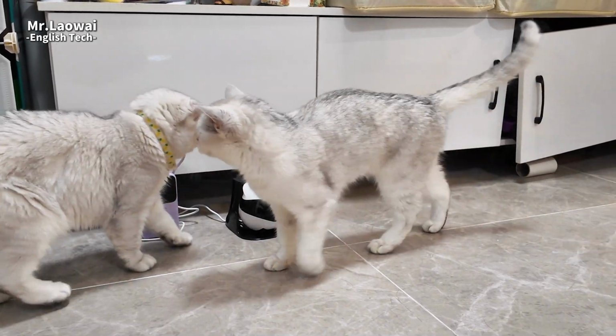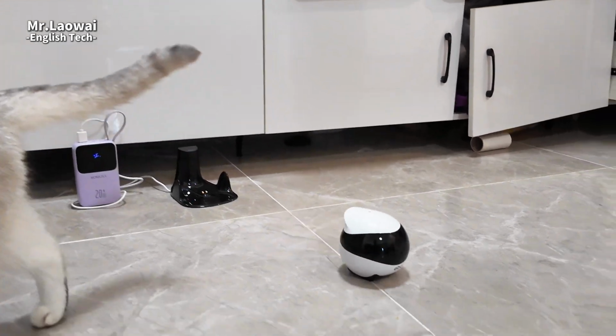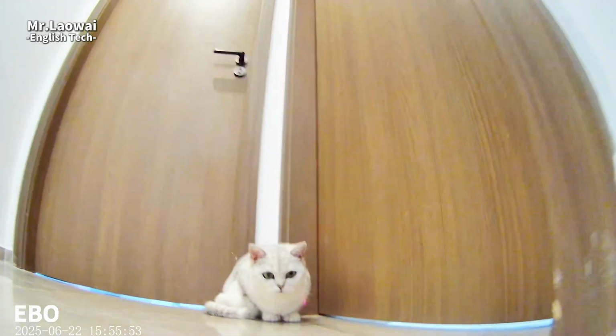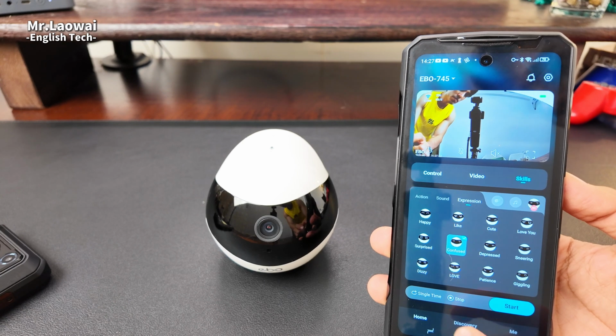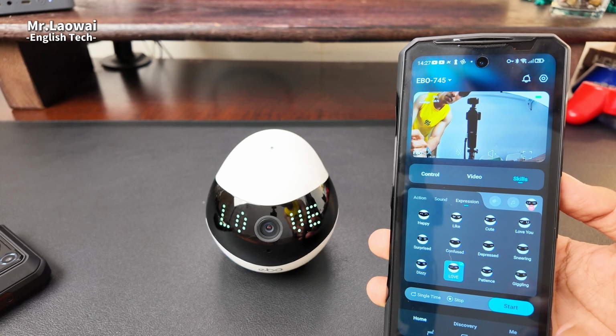It is equipped with a 2K HD wide angle camera with a 137 degree field of view, and I really like the quality of the camera. It also has infrared sensors, dual microphones, speakers, and of course LED facial expressions, which is very cute. The facial expressions are a fun touch. It can smile, wink, even act sleepy, depending on its mood or action.